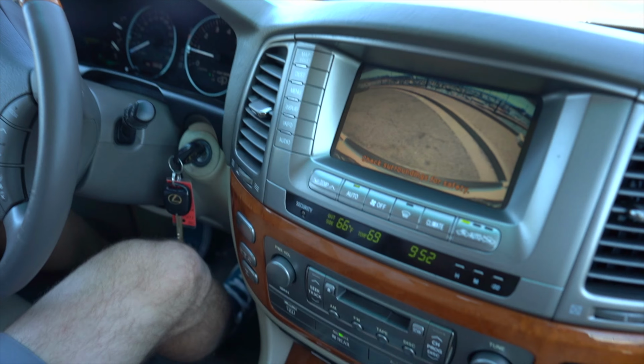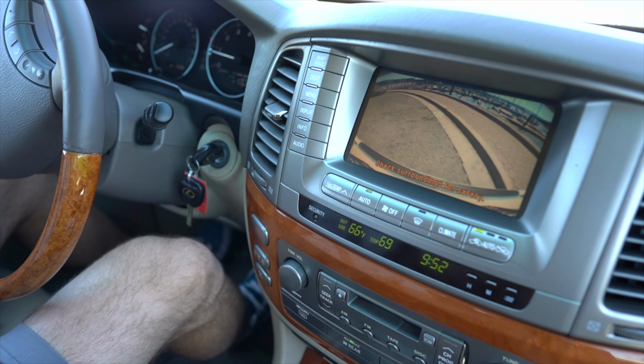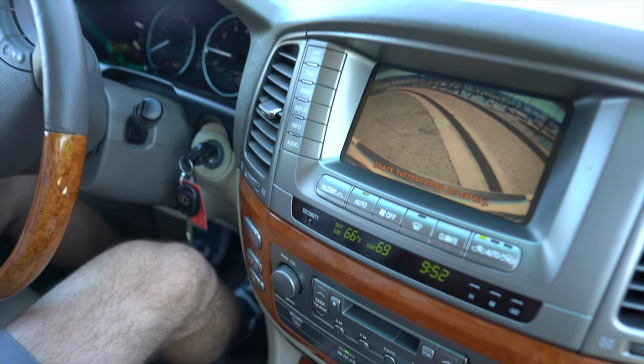All right, our normal parking lot with lots of bumps. Here we go. There's a pothole right here. Ready? Oh, nothing. No problem at all. This is actually the most comfortable vehicle in this parking lot. Got a backup camera. Look at this. 2004 backup camera. This was the best of the best.